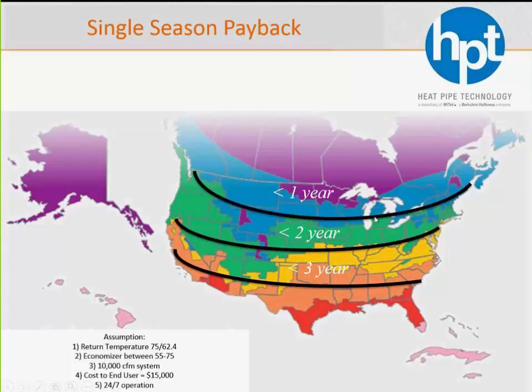And you can see anything above this line had less than 1 year payback on a heat pipe. In this band, we had less than a 2 year payback. And in this band, we had less than a 3 year payback. This was all done with a single season payback for wintertime recovery only. So you can see all the way down into Oklahoma, Arkansas, Atlanta, Georgia, even, you can get less than a 3 year payback with just using a heat pipe in a single season.